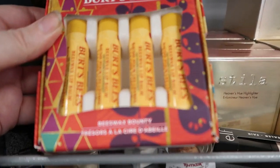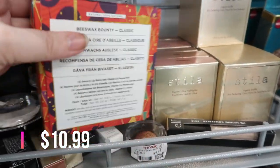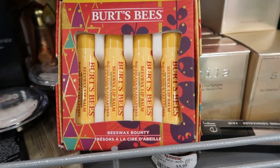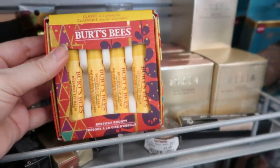And here's another little holiday set. This is the Beeswax Bounty by Burt's Bees. This is selling for $6.99. So all four of these are just the regular lip balm. It's just a value pack, I guess. The Beeswax Bounty, $6.99 here at TJ Maxx.